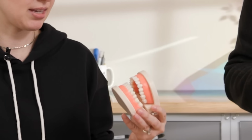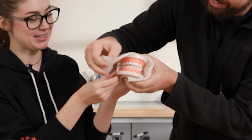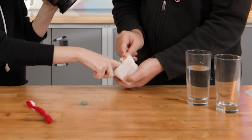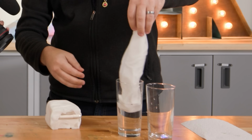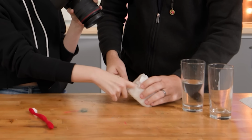Now, to simulate brushing teeth, neither of us wants to sacrifice our own mouths. So we got this mouth, but we do want to simulate the inside of a wet cheek, because I feel like if it's not wet, it's not really going to be an accurate test. So we're going to make cheeks. And we need to be able to open it still. Let me do just a little. Yeah, it's flexible. It's not quite as wet. Okay, yeah, that's pretty good.